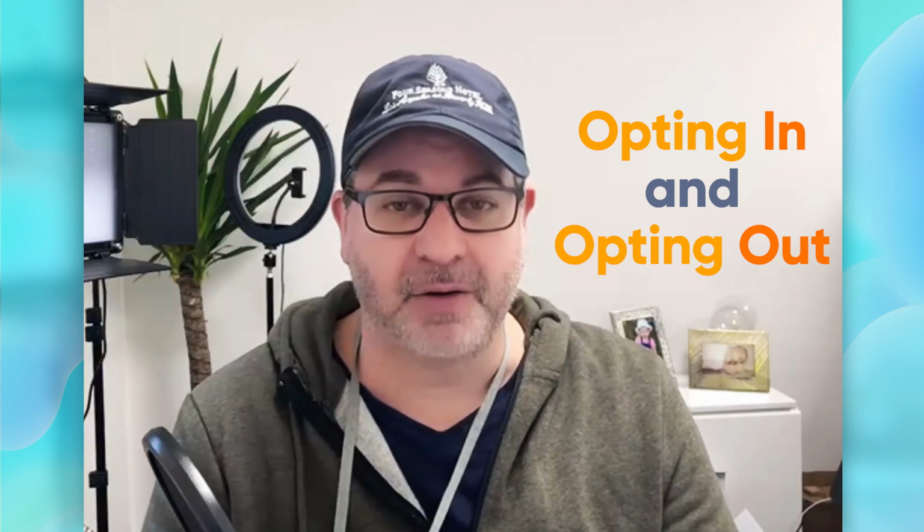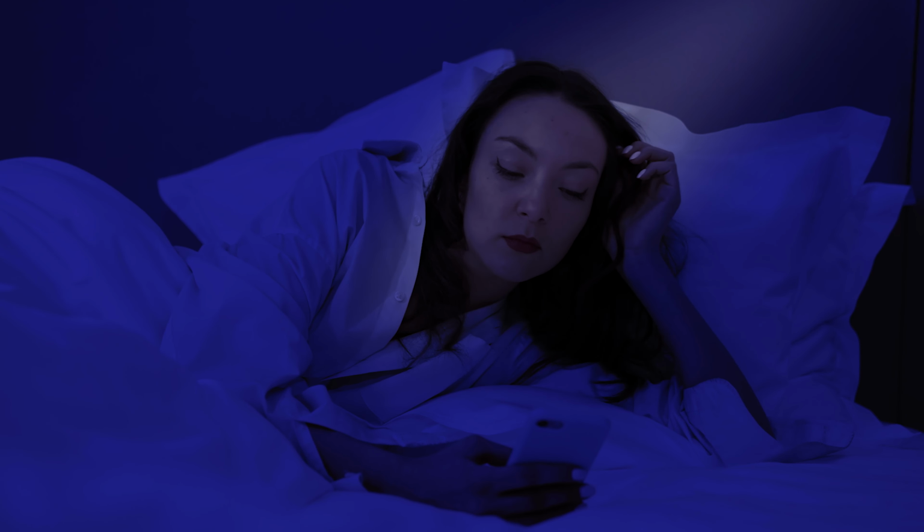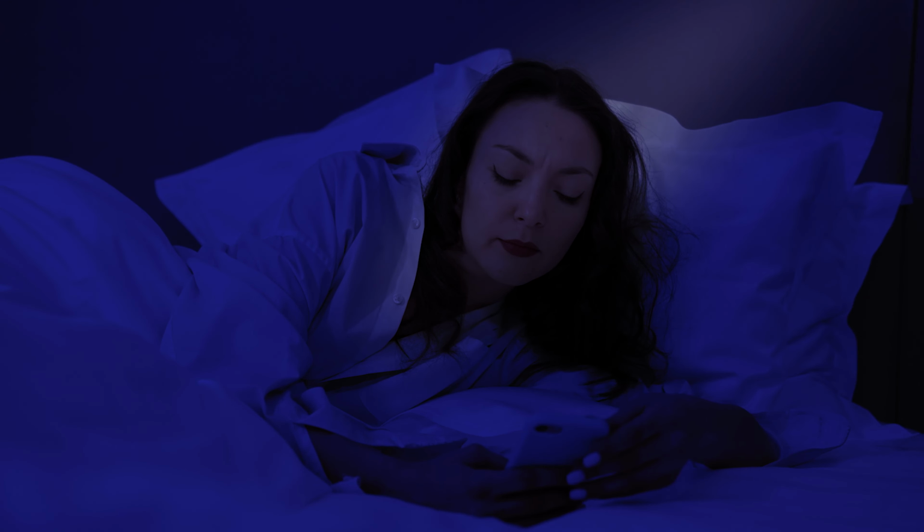Obviously you have to be respectful with that and follow the right procedures about opting in and opting out. In terms of mobile text messages versus email, text messages are very, very powerful, but you have to be very succinct with your messaging. You could run a campaign based off that, and not annoy them. Make sure you're not sending messages in the middle of the night, because that would be pretty annoying.